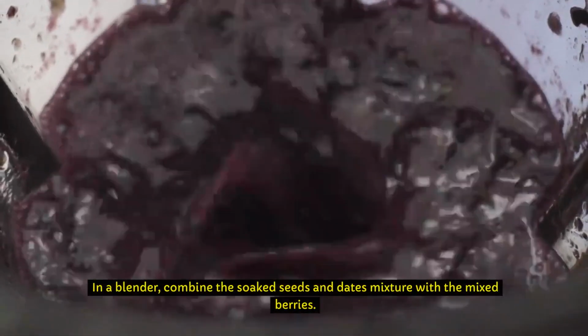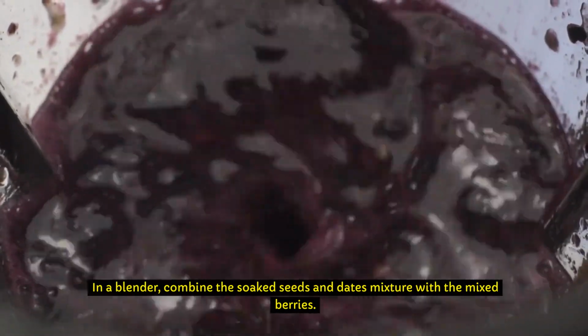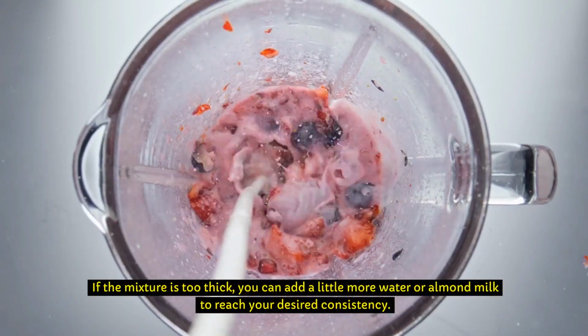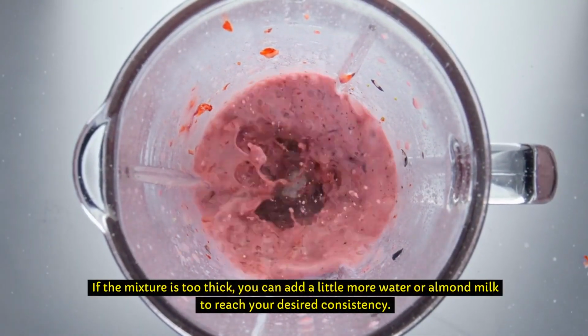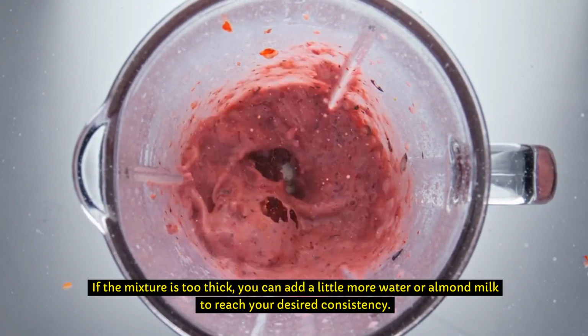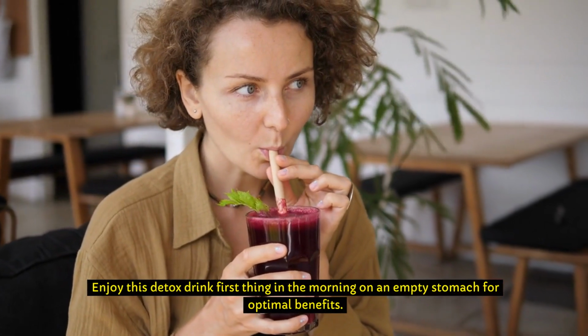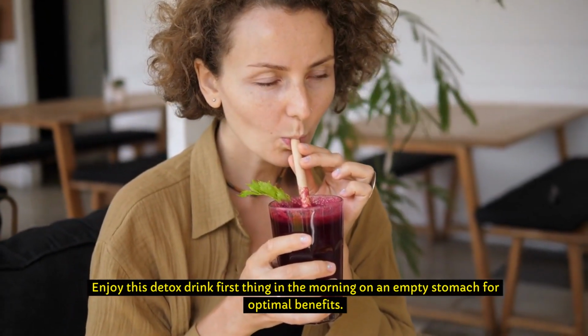In a blender, combine the soaked seeds and dates mixture with the mixed berries. Blend until smooth. If the mixture is too thick, you can add a little more water or almond milk to reach your desired consistency. Enjoy this detox drink first thing in the morning on an empty stomach for optimal benefits.